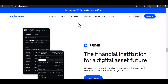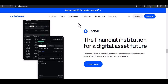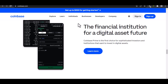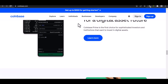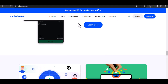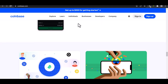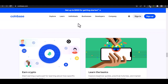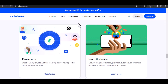While Coinbase Wallet doesn't directly control these fees, it's important to be aware that they can be significant, especially during peak trading times. Another factor to consider is the user interface, UI. While user-friendly, some NFT enthusiasts might find it a tad basic compared to more specialized NFT wallets. It offers the core functionalities, but if you're looking for a super customized NFT management experience, there might be better options out there.